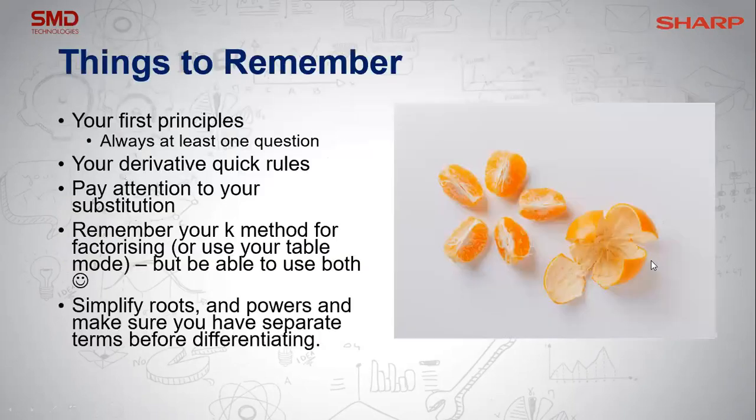Okay, calculus. There's always at least one question with first principles. So learn your formula, and then remember your derivative quick rules. With your derivative quick rules, remember first to simplify and make sure each individual thing is one term. If it is not one term, you cannot derive it, and it's going to give you issues.